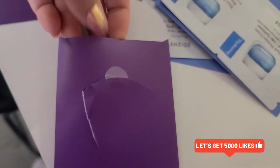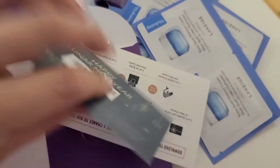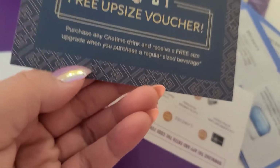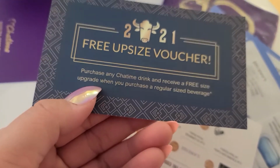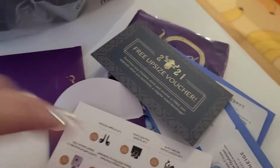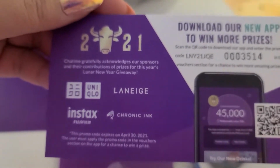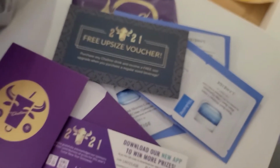Y'all, I can't even function with these nails. All right, let's see. We got coupons. Free upsize voucher. Purchase any Cha Time drink and receive a free size upgrade when you purchase the right drink. Dang, if I only knew. And what is this? Download our new app to win more prizes. Okay, so there's two coupons in here. Wow, okay, cool. Thank you, Cha Time. That's fun.